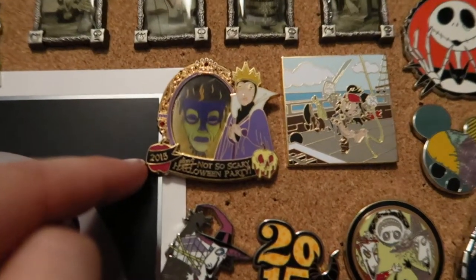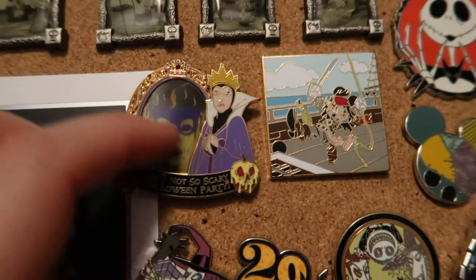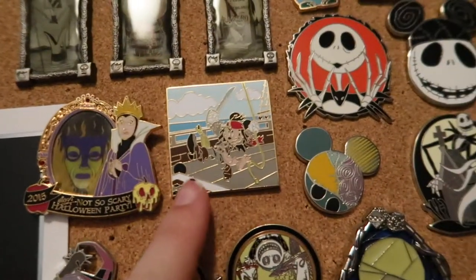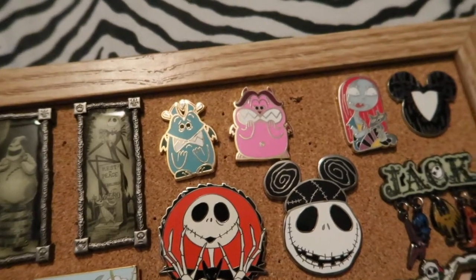It is the Evil Queen from Mickey's Not So Scary Halloween Party. This is from 2015. This is like one of those scratchy ones that change. I can't remember what they're called. This is Mickey as a pirate. We've got, oh, Pain and Panic, some of my best guys.